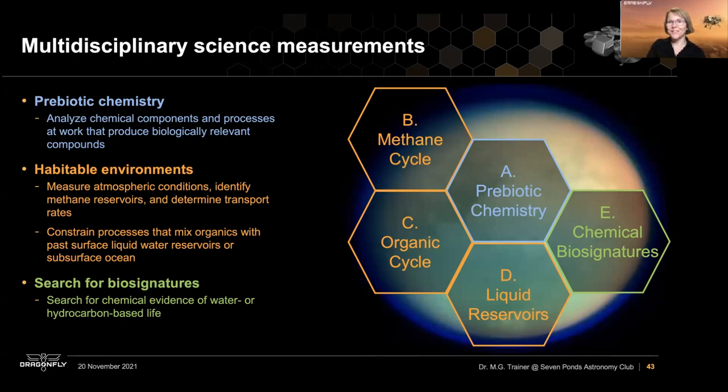We want to understand potential habitable environments on Titan. How does that methane cycle really operate, at least in this regional area that we're going to be probing? And then the other thing we say is search for biosignatures. That really just relates to how we interpret and understand the types of organic molecules that we do see. Do we start to see things that resemble molecules that we know are important for biochemistry, things like amino acids and nucleobases?